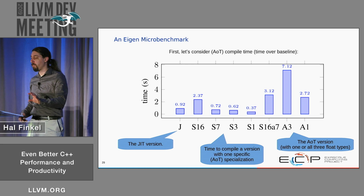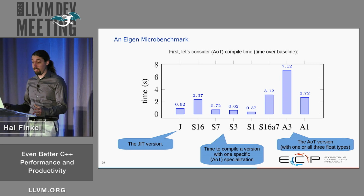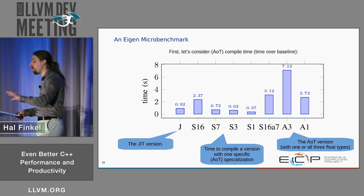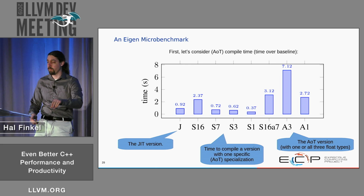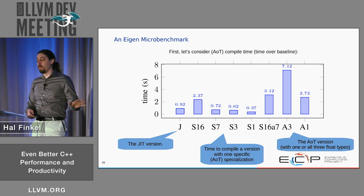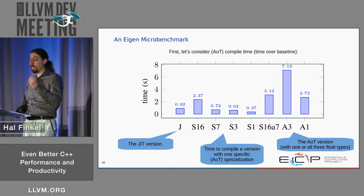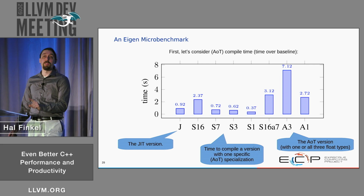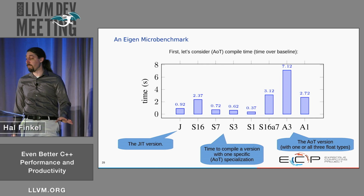OK. Let me talk first about compile time. The compile time in some sense works as you might expect. What I've done here is I subtracted the baseline. So I took the time that Clang takes to process the Eigen header files, essentially, off of the timing. And so here I have noted that the version that uses JIT compiles in about a second. If you compile the generic ahead of time version, it takes about 2 3/4 seconds. And that's just for one data type. So if I decide to do all 3 floating point data types, for instance, it takes nearly 7 seconds.